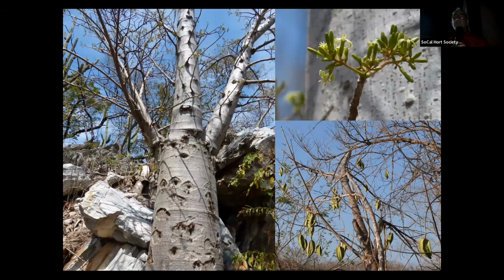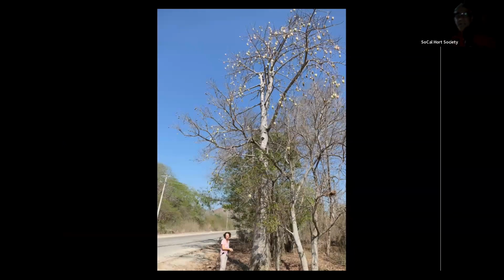Another one of my favorites in the Caricaceae, the papaya family, Jacaratia mexicana. And I understand that the fruits actually are used to make a refreshing drink. I've never tasted it. Ricardo, have you tasted? And I think it's supposed to be a little bitter. I don't really even like papaya, so I'm surely not going to like this, but it's a beautiful tree. Here's Julia standing next to one, so you get the idea how they look.